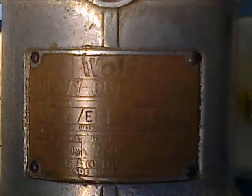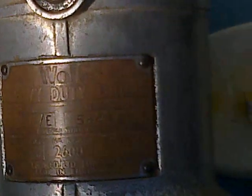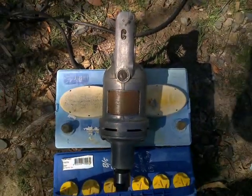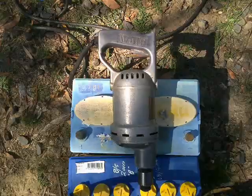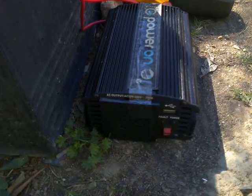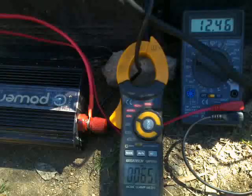But for the fun of it, today I thought it might be interesting if we tried some 300 watt power tools, old and new, which would probably be a pretty good test for the inverter as well. See if it can actually produce 300 watts.